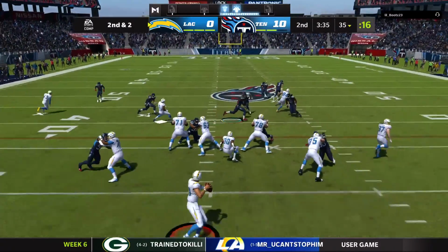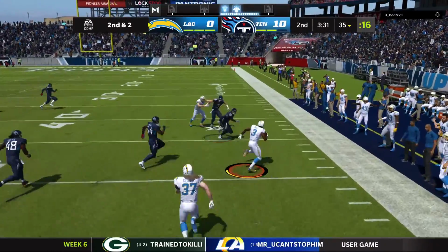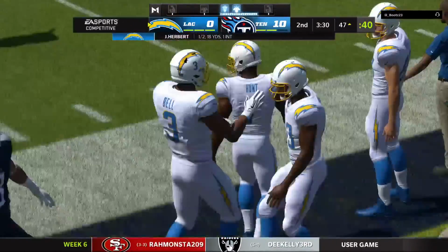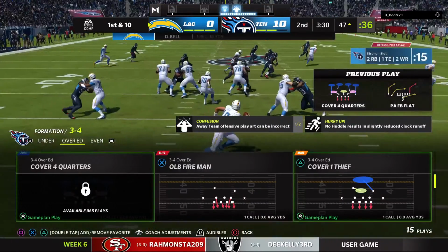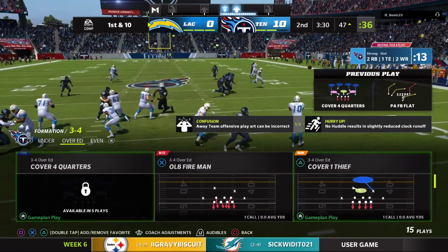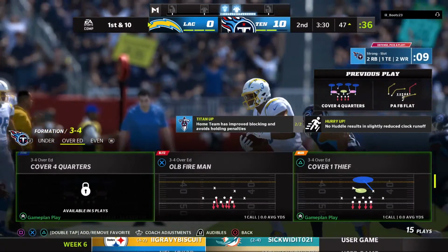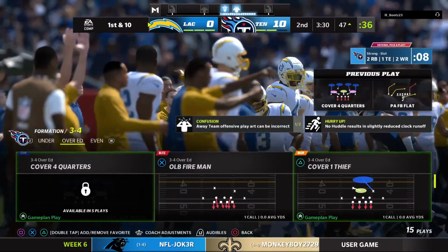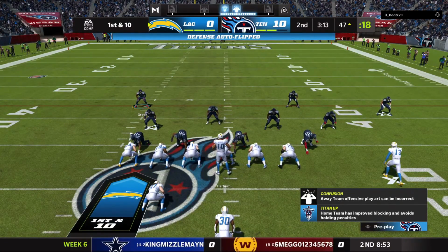A play fake, and now Herbert to throw. They'll roll him out right. Wide open receiver, complete. And he'll take this to the other side of midfield before going out of bounds. 18 big yards on that one, and a Charger first. Back-to-back good plays have them on the move on first down.